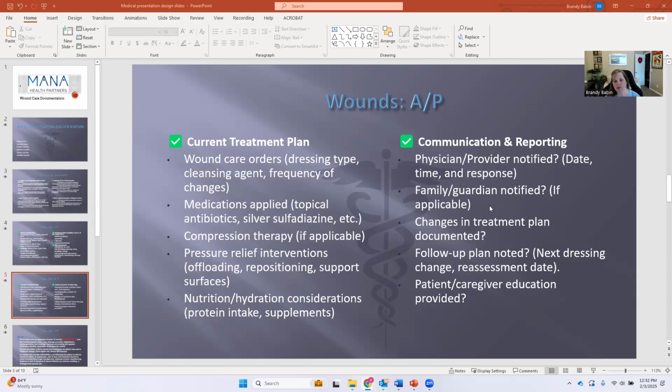Family guardian notified, changes in treatment plan, follow-up noted. So we're going to see the patient as needed, and usually it's going to be a week from today's date, because the wound doctor came 2 or 3 days before. So then he's going to see the wound and go, okay, I'm going to change it up, or he's changed it up when you called him today on your visit. And so now we're going to follow up and make sure that that change up is effective.